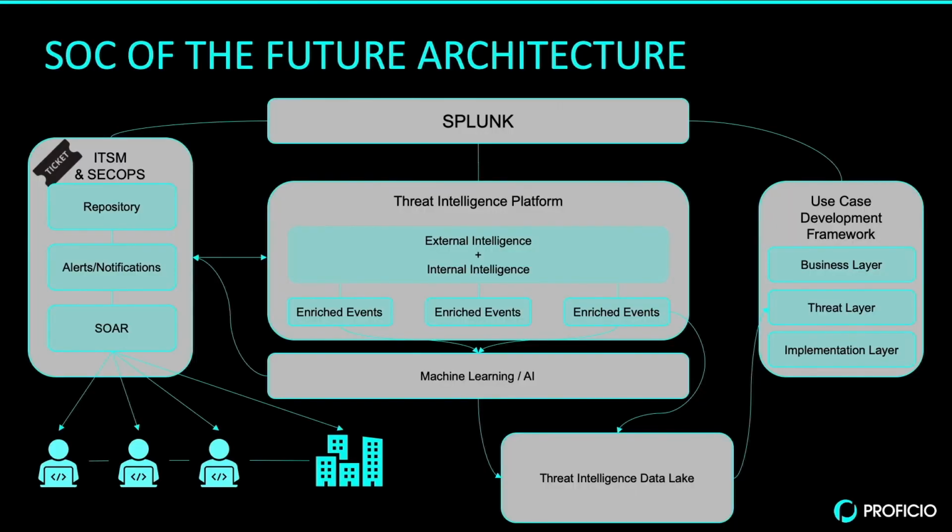What does the SOC of the future actually look like? So I'm almost done. So we architect Splunk at the top, threat intelligence. Threat intelligence is internal threat intelligence, playbooks, external threat intelligence, operationalized so that you take the threat feed and you apply it to use cases. We also look at how to interact with other areas. One is you have to have a team dedicated to creating use cases in business context that look at the entire life cycle of an event on how you investigate it, how you respond to it.